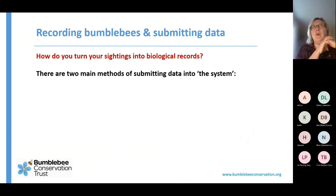So if we go back a little step now, recording bumblebees and submitting data. So that question there, how do you turn your sightings into biological records? And a biological record is a very specific thing. So I'm using terms like monitoring and recording, but a biological record is basically a piece of data that has 4 key parts. We call it the who, what, where, and when.